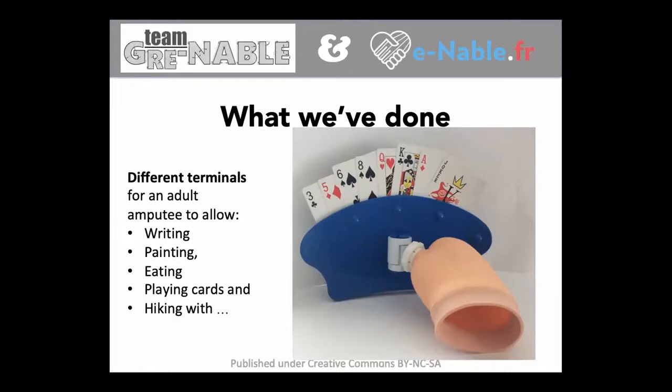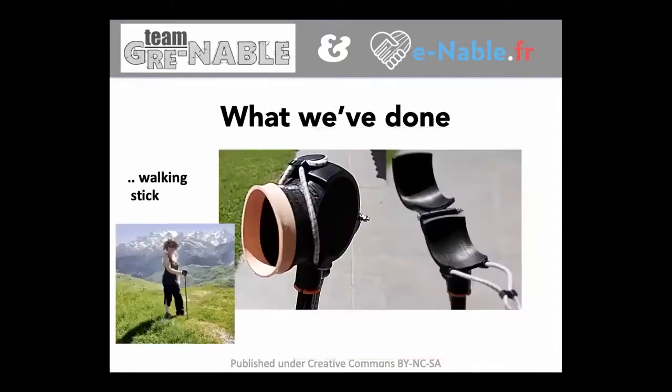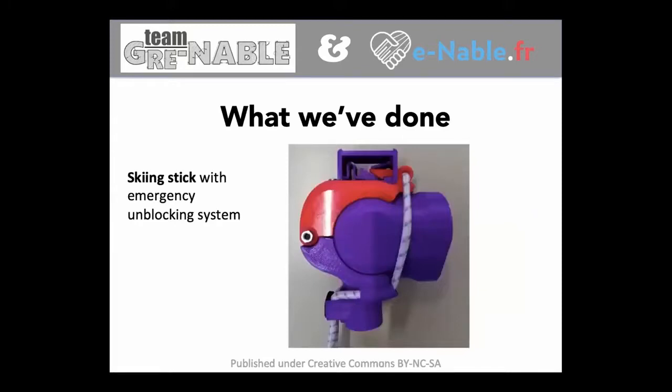Now she can walk with her prosthetics of the feet. Now she wants to go hiking with the family. So we built this walking stick, another ball joint, but a gigantic one, and it can be opened and so on. And from this good idea, Younes in Lyon built this skiing stick for a young guy. But skiing could be more dangerous than walking in the field. So he built something on top here, which is an emergency unblocking system. That means that if you're skiing and you fall, the system here unblocks, and then the end is free. This is marvelous.